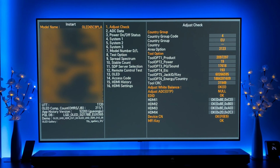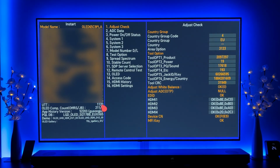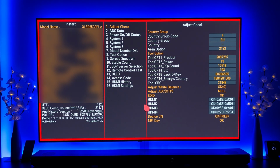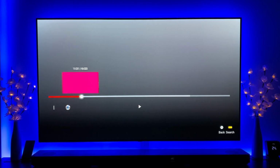This is now, if I just pull up the remote, as you can see just there, 1120 hours, not much use in this past week. 211 mini pixel refresh cycles and one major pixel refresh cycle. So I'll just come out of that. And as always, I'll just restart the test.